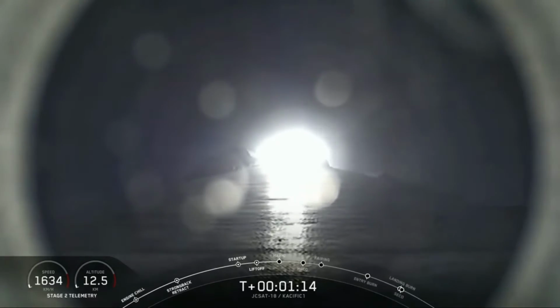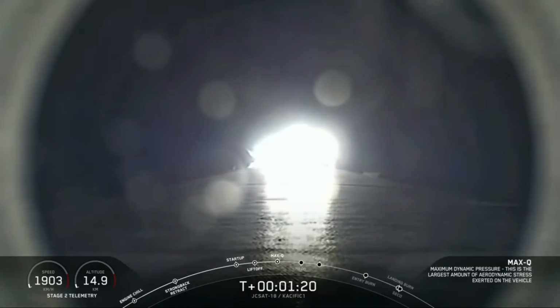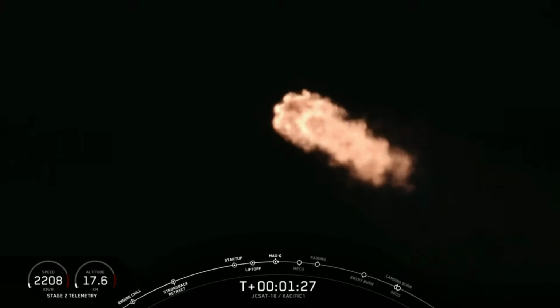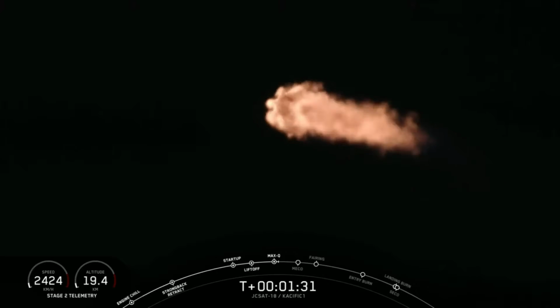Falcon 9 is experiencing maximum aerodynamic pressure. Now the next three events that we have coming up will be in rapid succession: main engine cutoff, stage separation, and second engine start 1.